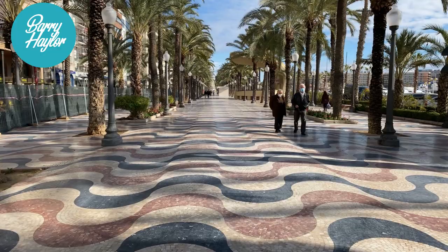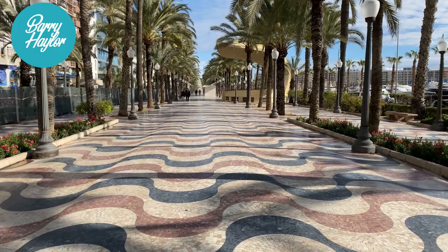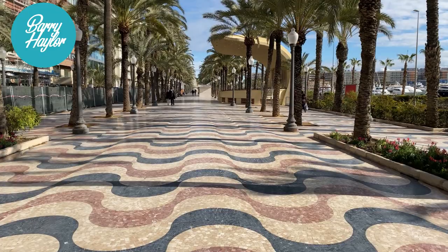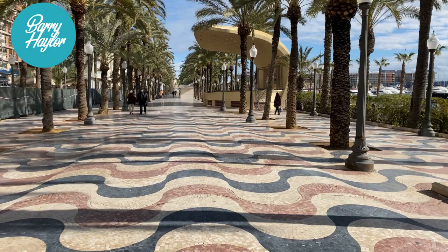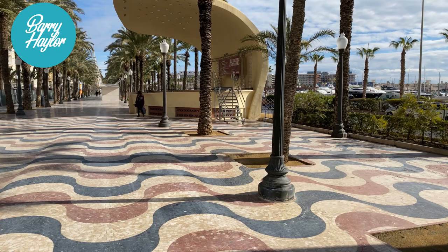Coming up on the right hand side, which you'll see in a minute, is the auditorium. And they have performances throughout the year. I would imagine more in the summer than the winter, but it's called La Concha. And this is somewhere you might want to come and see if there's any music going on when you visit, depending on what time of year it is, of course. And across the road, over the main road, you have the marina.